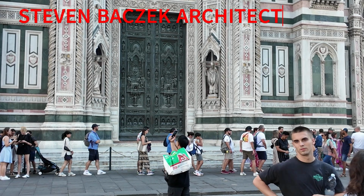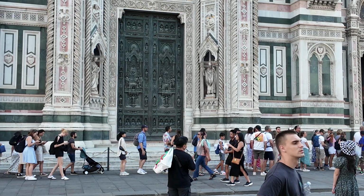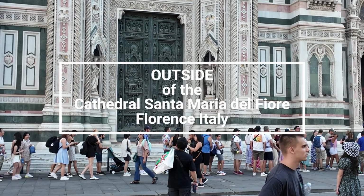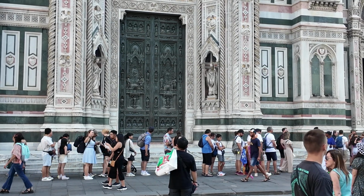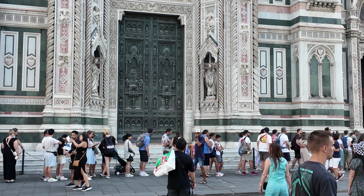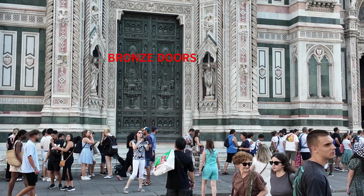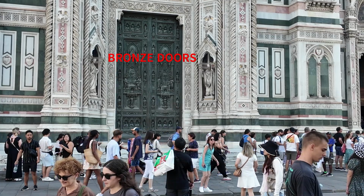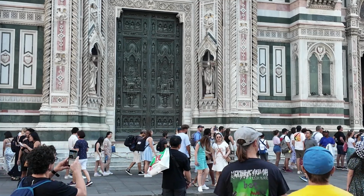Hey, Steve Basic Architect. Yeah, so we're out here at the Church of Santa Maria del Fiore, the Duomo, in Florence. That's the front door. How gorgeous is that? Look at the scale of that to the people. So, yeah, those are probably 20, 22-foot doors. But I'm going to do a pan around.